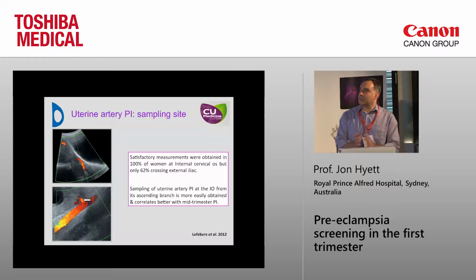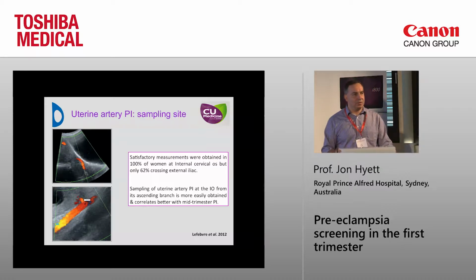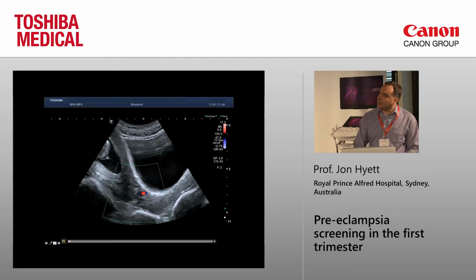And why do we use this technique? Well, this is an old paper that basically showed that this approach was much better at being able to pick up the first trimester uterine artery waveform with a transabdominal scan. And the type of image that you get is very much like this.